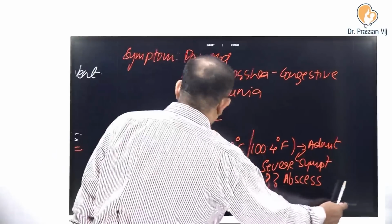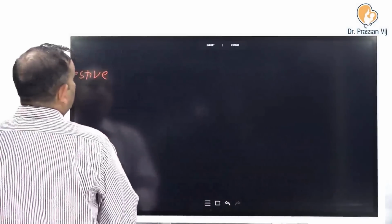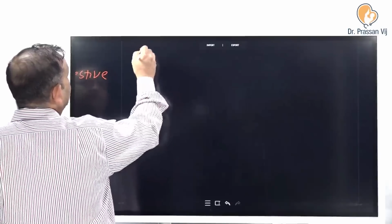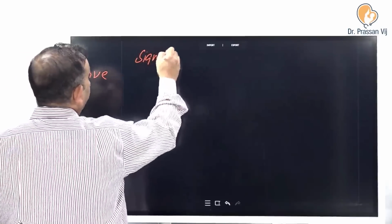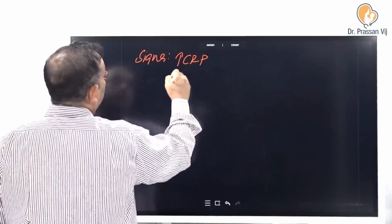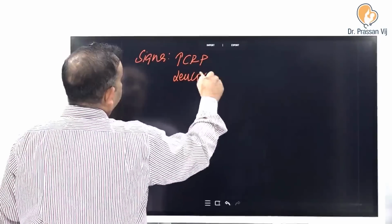So that's about the symptom of fever, and the patient could be febrile when I see the signs. What else are the signs? I'm continuing the signs here. There could be increased C-reactive protein. There could be a leukocytosis.